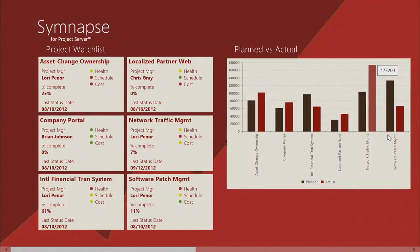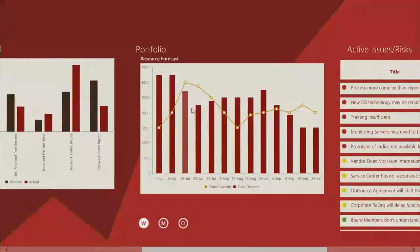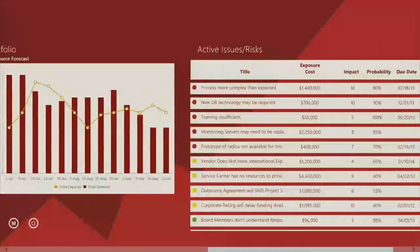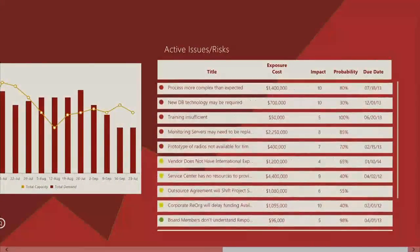So for example, I'm an executive or a stakeholder, and I see this network traffic management, over here it's only 7%, but look how much over budget they are already. I think I'm going to go talk to Lori and see what's going on with that project, right? And then I can also see where I'm light on resources as well as some of my active risks. And this is just a few of the features that are in this app.